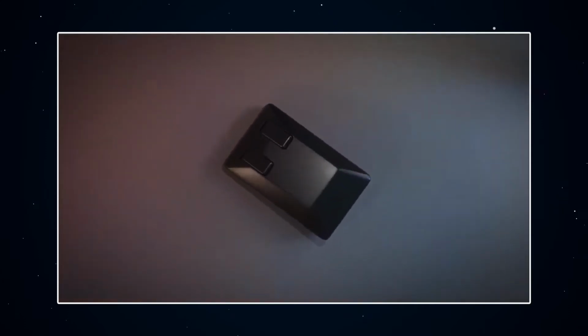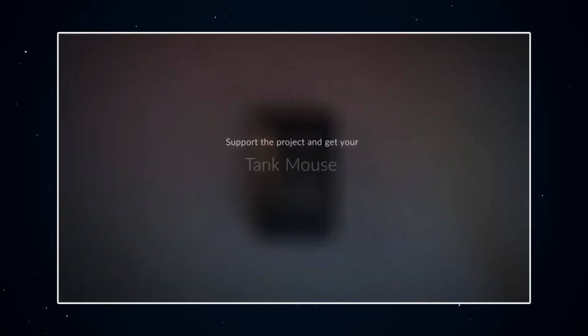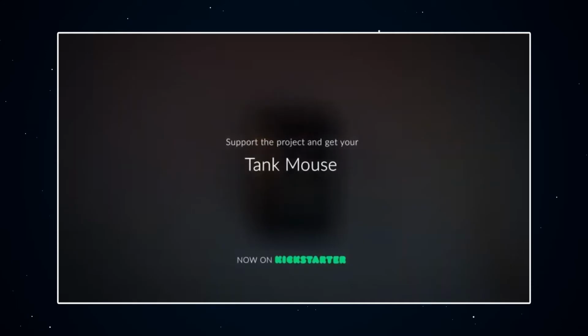The Tank Mouse is currently on Kickstarter, and as of now, you still have a chance to secure yours. Units are expected to ship worldwide in November 2022, so until then, we'll keep our eyes peeled for any updates.